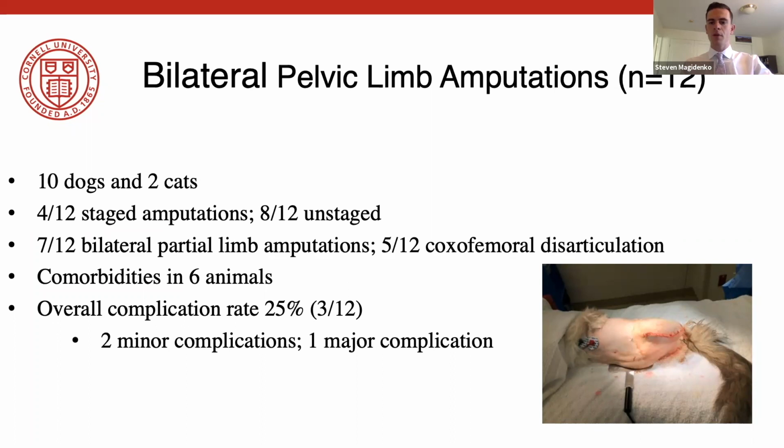The one major complication was reported in a 2.5-year-old male castrated ragdoll cat with reported ischemic injury of unknown etiology. This cat's partial bilateral pelvic limb amputation stumps suffered from infection and dehiscence and were treated surgically with stump removal, resulting in full limb coxofemoral disarticulation.